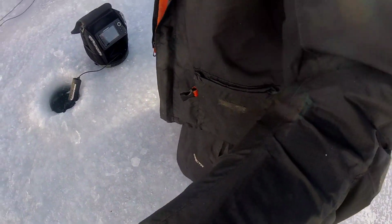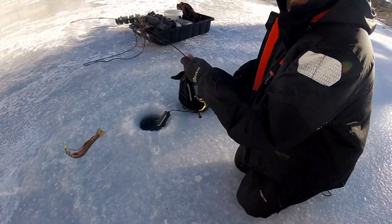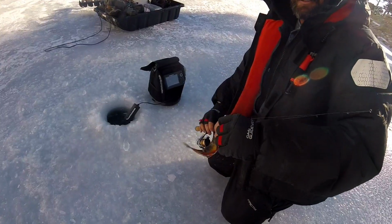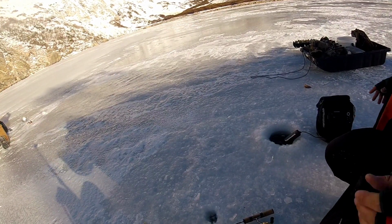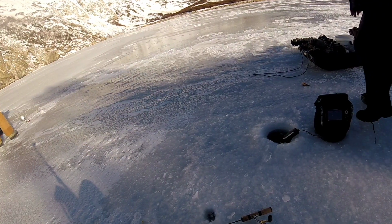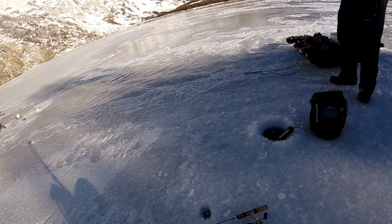Damn, even smaller. And definitely not having any trouble spawning. More trouble with my camera than they are spawning. Here he is, number 2. Yeah, buddy. Rookie? Yep. Sick.